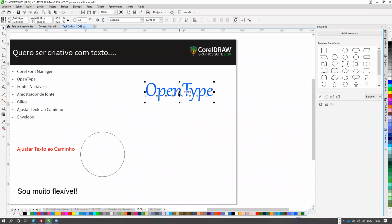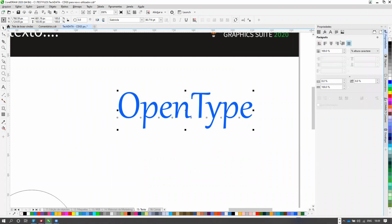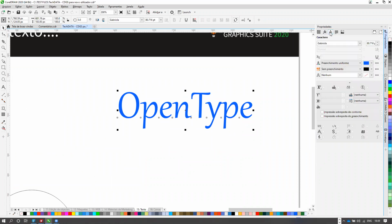Now, there are two main types of fonts that we work with. The first is OpenType, and the other is TrueType fonts. Now, if I select this type here, and I go back to my properties, and I'm looking for my text properties, this is my OpenType engine. Because when you buy an OpenType font, the font has a lot of alternative style sets. So this font, which is called Gabriola, has lots of different types built into it that I can access.